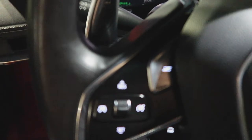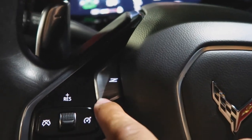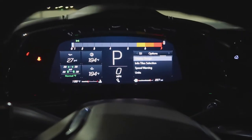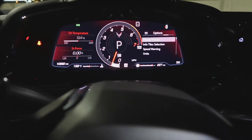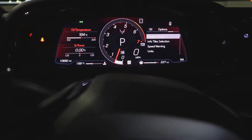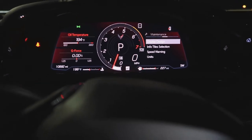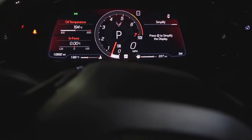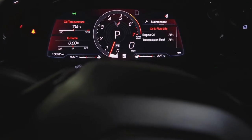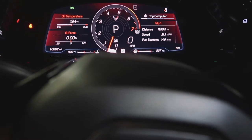Guys, if you ever want good suspension, good traction, they do have the Z mode here. The minute you hit this Z mode, it'll just switch over to Z mode, no matter which one you're on. There's Z mode right there. It's amazing. You don't have to look at that or worry about that. You can switch it up. Oil maintenance, you can take out the maintenance. You can simplify everything. If you want music, you don't literally have to just stay there.